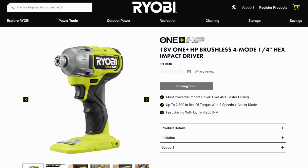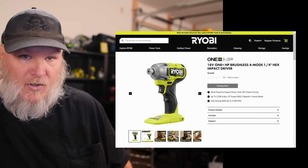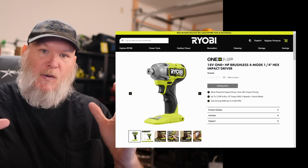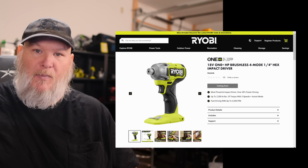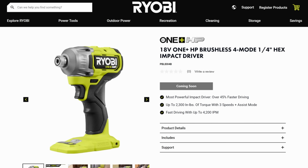Then we got the impact driver. Now, it's very nondescript. We get a lot of these companies going for very over-the-top, exaggerated, wow, X-Factor kind of looks. And Ryobi is just kind of putting a sleeper build here. But let's take a look at those specs. They're claiming, again, 45% faster driving, 2,300 inch-pounds of torque with 3 speeds, plus an assist mode, fast driving up to 4,200 impacts per minute.